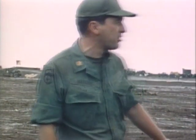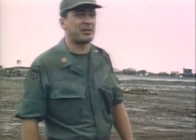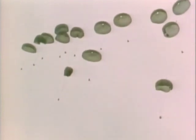Method of delivery they'd use was a container delivery system. Just off this horizon here, we set up a drop zone of about 300 by 300 yards. Very tight, small drop zone. They used a CDS drop about 600 feet, successfully put in about 150 to 200 tons a day.